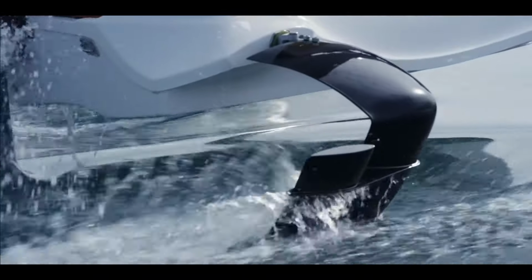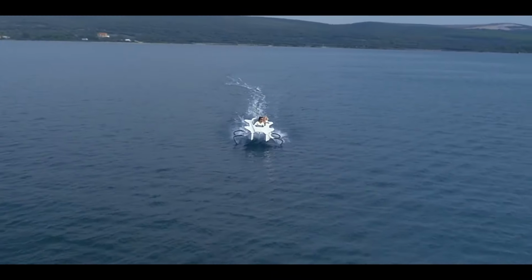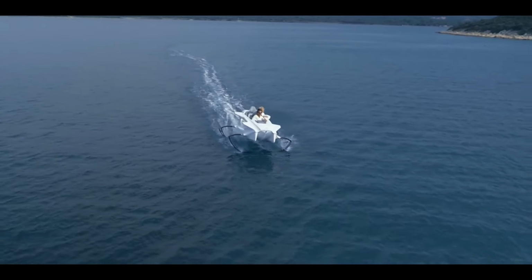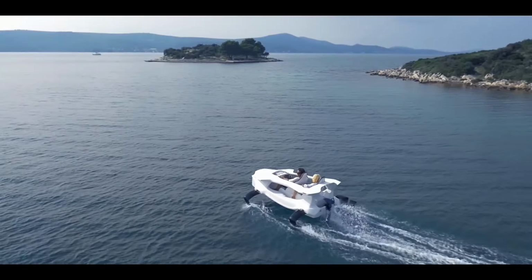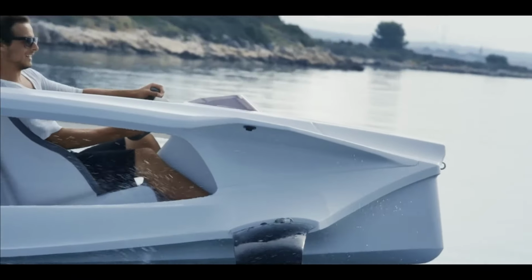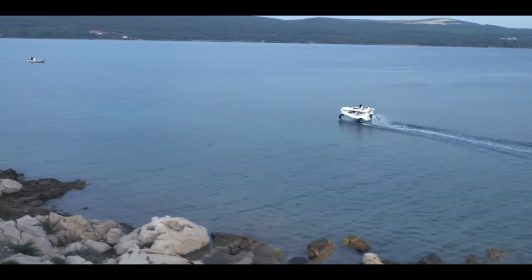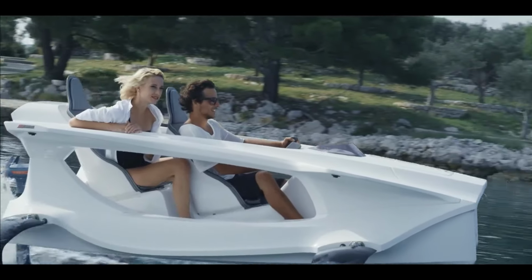Hydrofoiling technology. Hydrofoils are wing-like structures that lift the hull of the boat out of the water at high speeds. This reduces drag and allows the Quadrofoil to achieve greater efficiency and higher speeds than traditional boats. Easy to operate. The Quadrofoil is designed to be easy to operate, even for beginners. With a simple joystick control, you can quickly get up and foiling on the water.